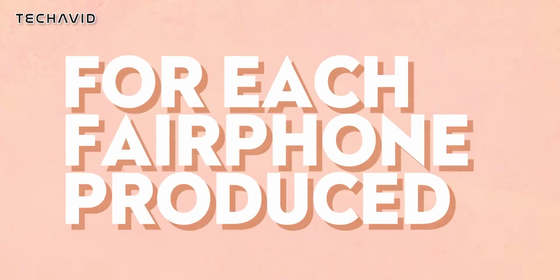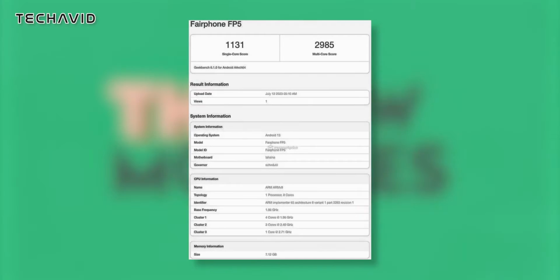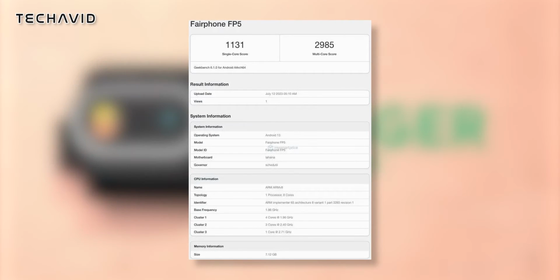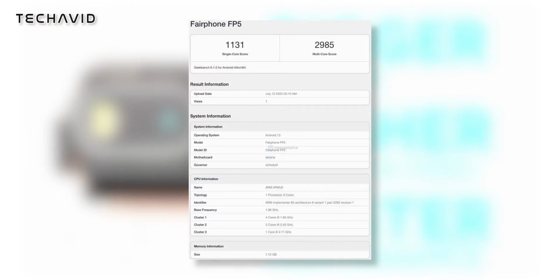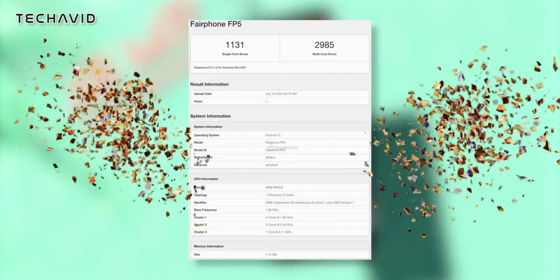Recently, the Fairphone 5, codenamed FP5, made its appearance on the Geekbench benchmark website, giving us a glimpse into its potential. The device achieved an impressive single-core score of 1131 points and a multi-core score of 2985 points in the Geekbench 6 benchmark test. That's quite impressive.